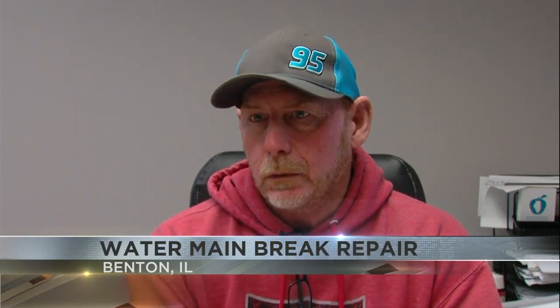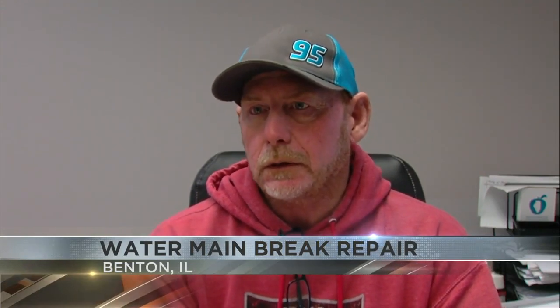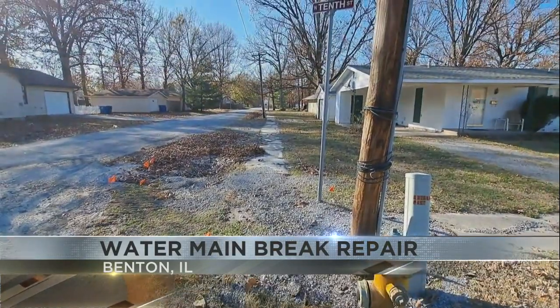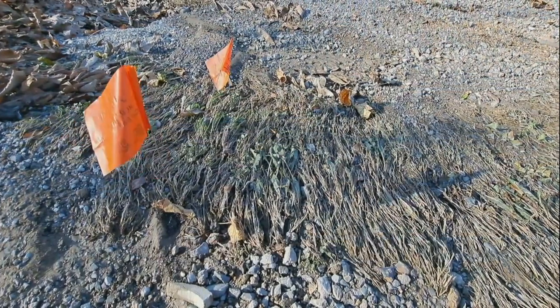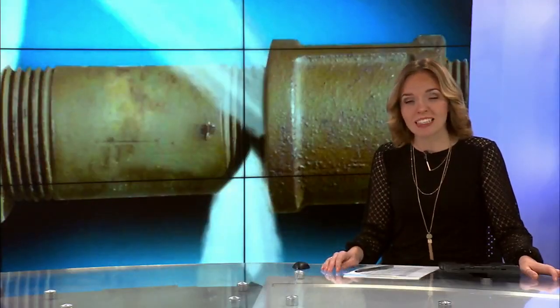"We're standing in that hole full of water, trying to cut a whole chunk of that out and put it in there at the same time." Battling that kind of water pressure. "Yeah, and 32 degrees outside." All in all, about 10 feet of new pipe and 10 hours on the job to make the repair. Reporting in Benton, Rachel Gartner, News 3. And stay with us here. We will let you know when that boil order is lifted.